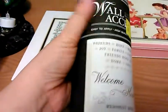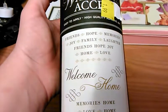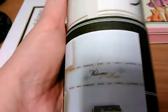Excuse me for that. My husband found this, and it just looks so fancy. It is for the wall. It's wall art, and it says friends, hope, memories, joy, family, laughter. Friends, hope, joy, home, love. And I guess it's supposed to look like that when you put it up. I don't know if you can see that. But yeah, I'm not gonna take it out of here because it's so nice. It'll come out of there once my husband decides to put it up, or I do.